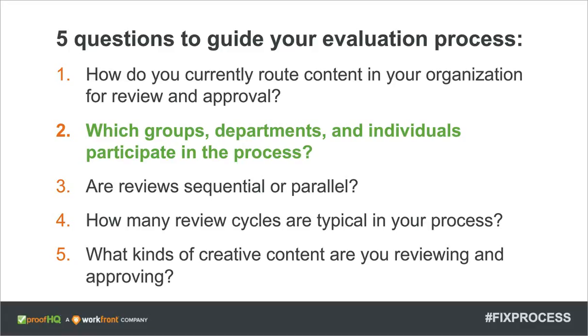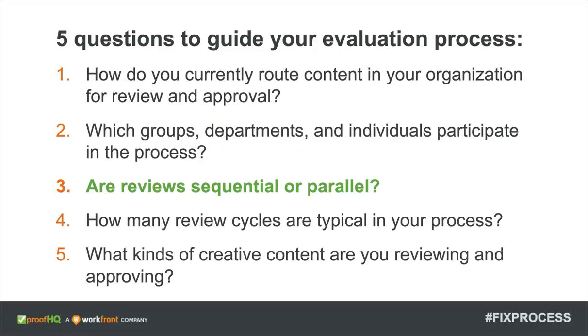So the third question, are your reviews sequential or parallel? Now, let me explain a little bit what that means. A sequential review process means that a draft of a creative asset cannot move forward until a person or group has reviewed it first. So for example, a proof must first be reviewed by the creative director before it can be reviewed by the vice president of marketing, before it can be reviewed by the executive vice president, etc. So it's just a straight line moving from point A to B to C to D based on the previous approval.